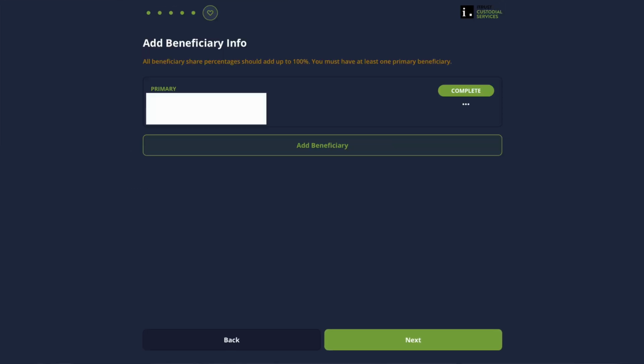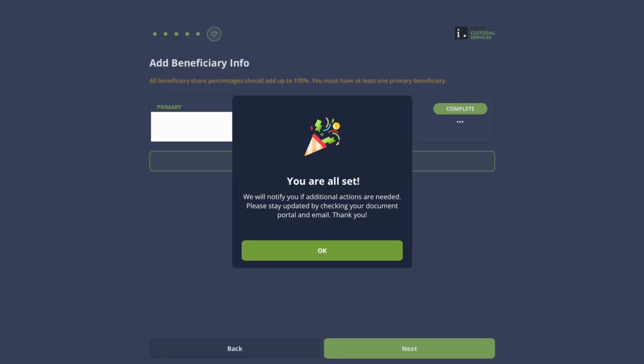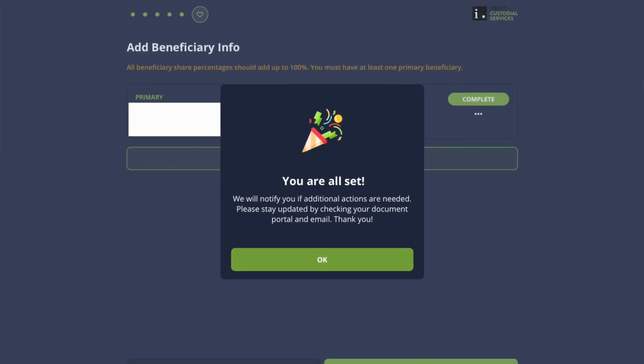And then for the final step, you can add a beneficiary to your account. This is in case something happens to you and you pass away, your beneficiary will get the funds. For example, you can put your parents, your spouse, or your children as your beneficiaries. And boom, we are all set. We have officially applied for a crypto Roth IRA with iTrustCapital. See, it wasn't that hard at all.